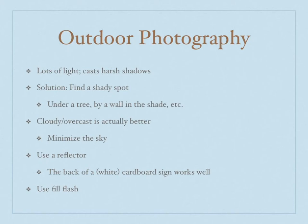Let's do this again. Sorry. He was asking if fill flash was the same as regular flash, and I didn't hear the answer. I'm not sure if everybody else did.